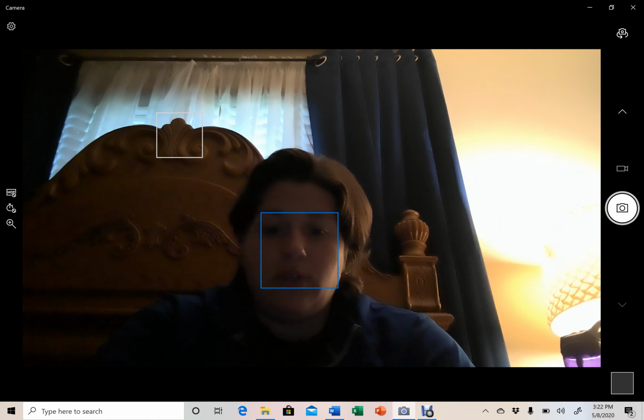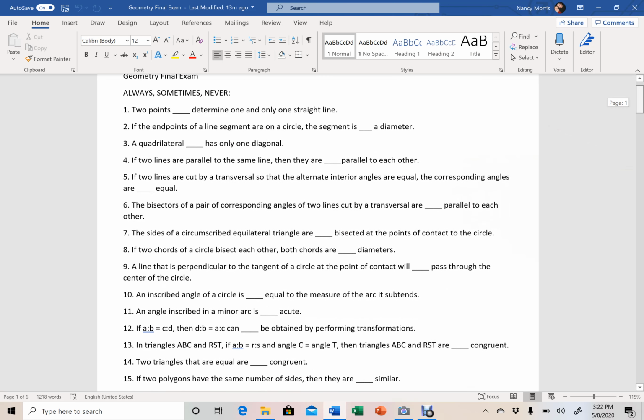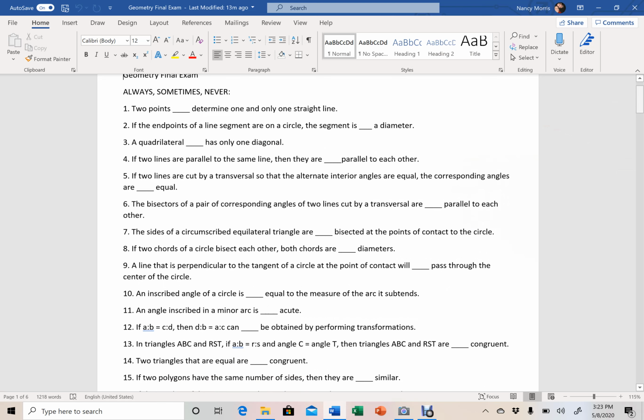So let's take some time and just walk through your final exam here. We start off with quite a large sometimes, always, never section, okay? Now, I've gone over all of these with you and let you know which ones are correct that you've been studying, which ones are incorrect. So please take your time and answer appropriately.